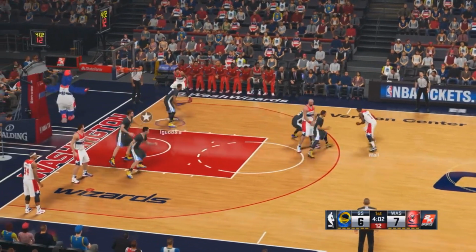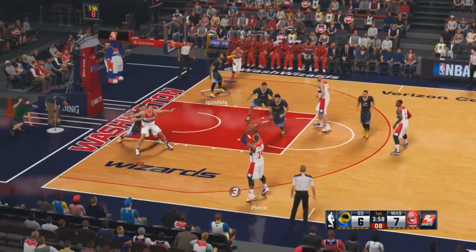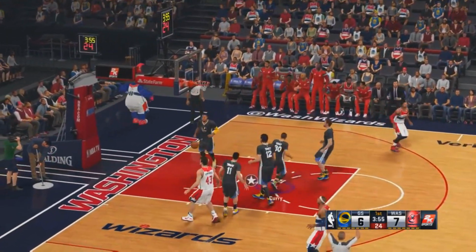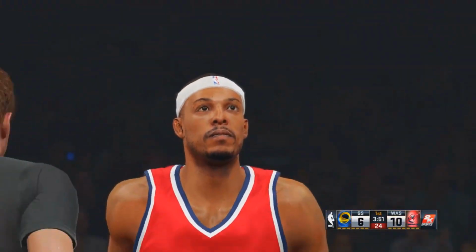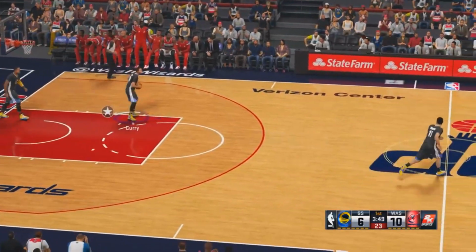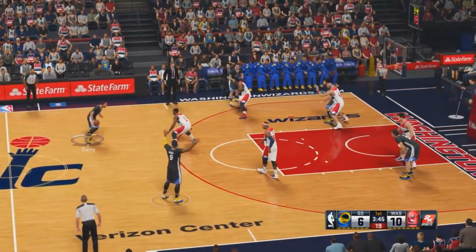All with it. Borchop with the screen for Wall. Outside, Pierce. Buries the long-range jumper. Pierce has got 5 points so far. How in the world did they let him get that wide open? Warriors trail by 4. Guys are looking for a spark here.